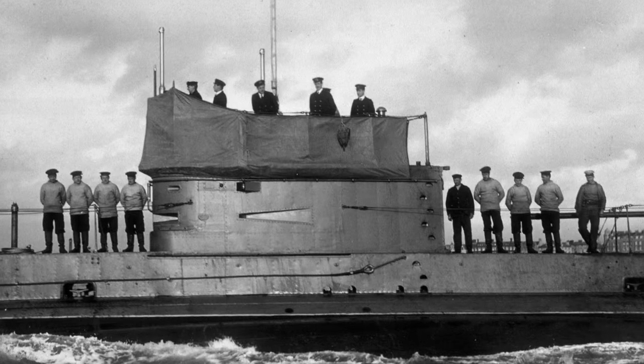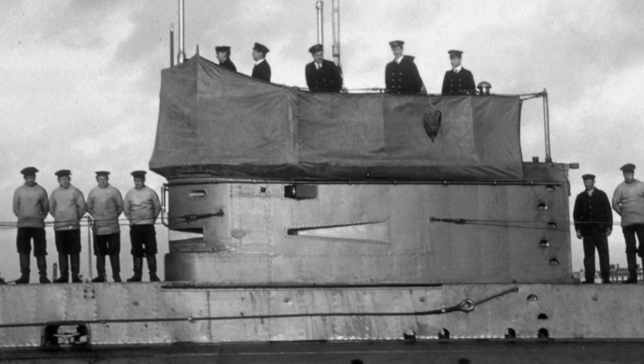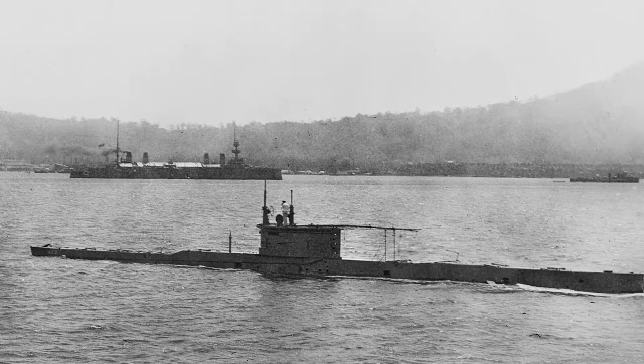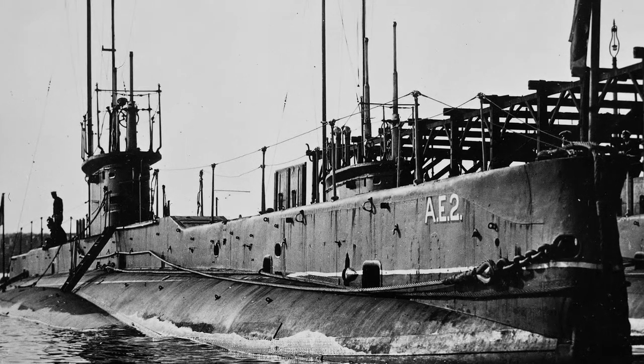While there, Protector was also the tender for the Australian submarines AE-1 and AE-2. AE-1 was sunk a few days after the raid on Rabaul. AE-2 famously penetrated a stretch of water off Gallipoli.